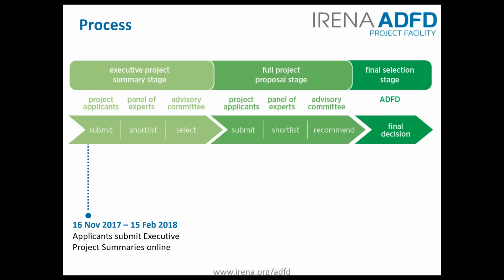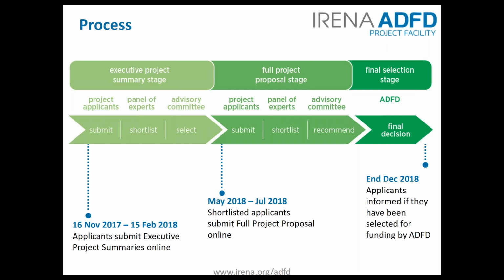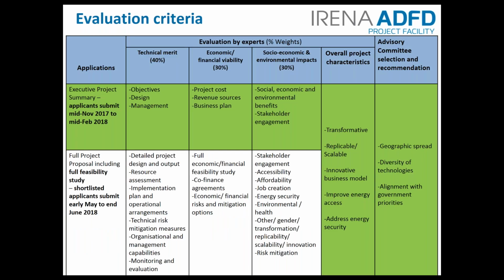And just a quick brief of the process. As we mentioned, summary applications can be submitted by the 15th of February 2018. If the project is shortlisted, you would find out by early May, and you would be asked to provide a full project proposal online, which needs to include a full feasibility study as well as a government guarantee letter, and that needs to be provided by the end of June. And then the ADFD makes the final selection of projects from IRENA's recommended list at the end of December in 2018 for the sixth cycle. And the applicant would be informed then.